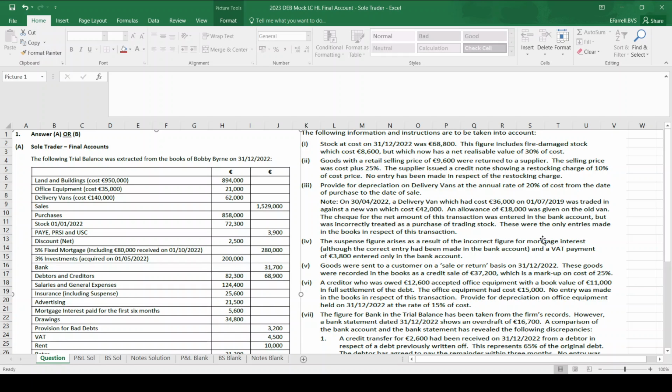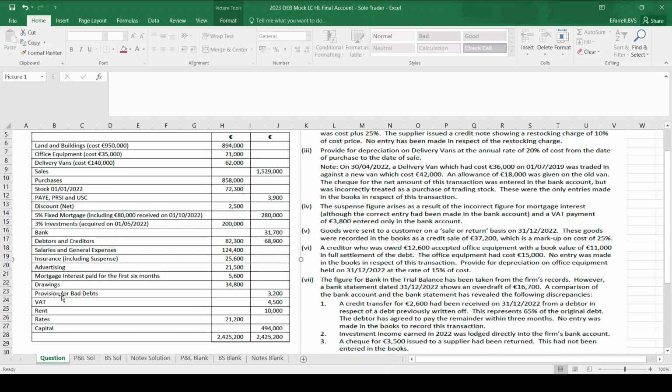So they're saying there's an incorrect figure for mortgage interest, okay, and although the correct figure has been made in the bank, so we don't need to worry about the bank. So the figure for mortgage interest here in the trial balance is incorrect, so we need to go over to mortgage interest here. So mortgage interest paid for the first 6 months, that 5,600 is incorrect, so we need to work out the correct figure.